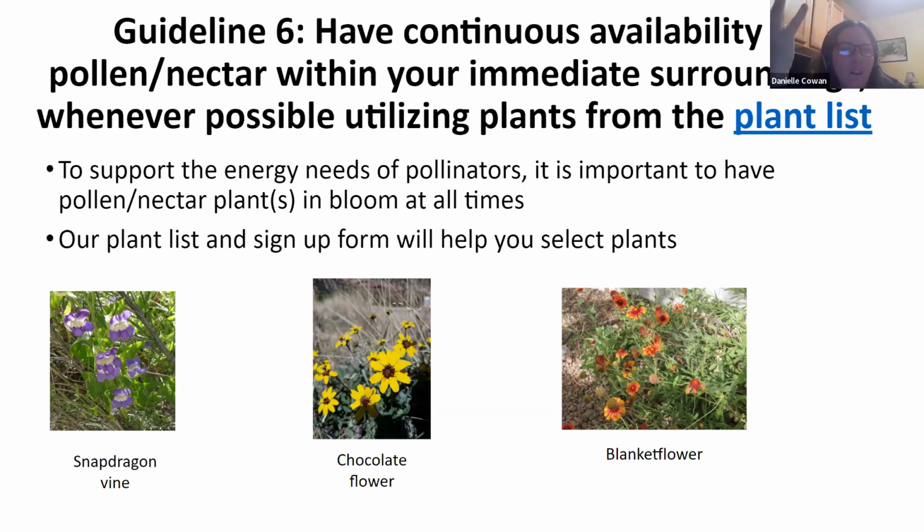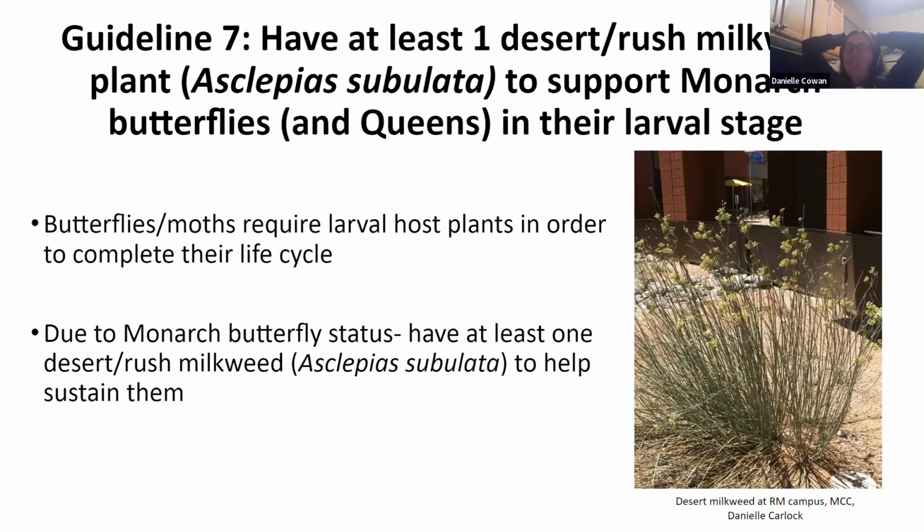So I think that's actually the last guideline. Let me go ahead and go to... oh no, I almost forgot about the specificity about the larval host plants. Because of the situation with monarchs and their decline, we decided that everyone in the pathway should have the desert or rush milkweed, which is our native milkweed, that the monarchs and the queens will use to lay their eggs. So that is a guideline as well. That's the only plant that's actually required specifically in the whole habitat guidelines.